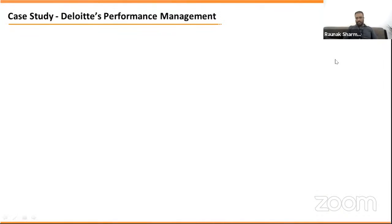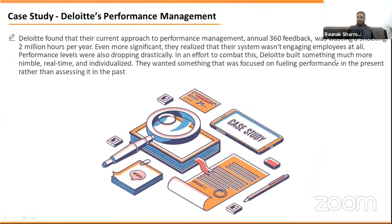This is a little case study which will help us to understand the case better in modern times. Now, Deloitte found that their current approach to performance management was annual 360 feedback. Now, 360 feedback, let me tell you, is feedback that comes from every stakeholder. May it be your co-workers, your customers, your bosses, everybody who deals with you, they give you feedback. That is called 360 feedback.